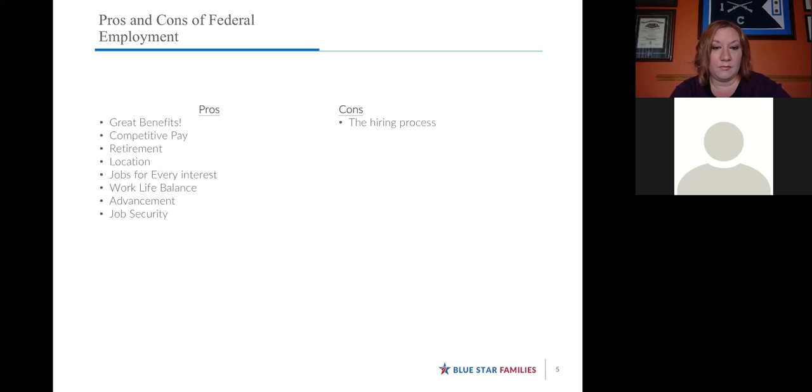Where do you want to work and live? Whatever that answer may be, chances are you can find a federal government job there. Most people think that federal government jobs are all in Washington, D.C. While they may have some, 84% of federal government jobs are outside of the D.C. area. More than 50,000 federal government employees work abroad.